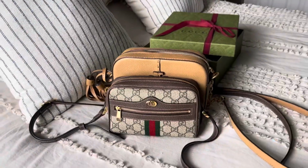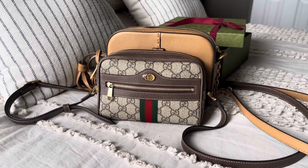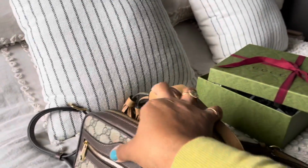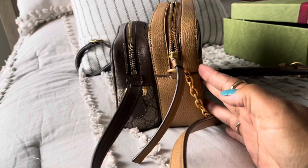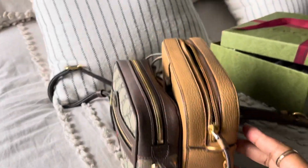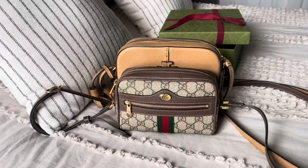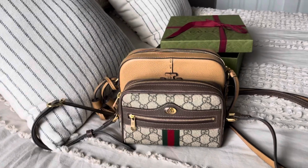And lastly, I wanted to show it next to the Tory Burch McGraw bag, another one of my favorites that I wear on a regular basis. That is an example of size. So obviously the Gucci Mini is a little bit smaller.